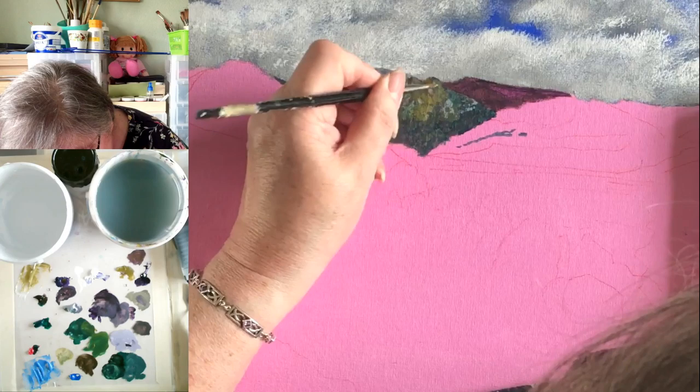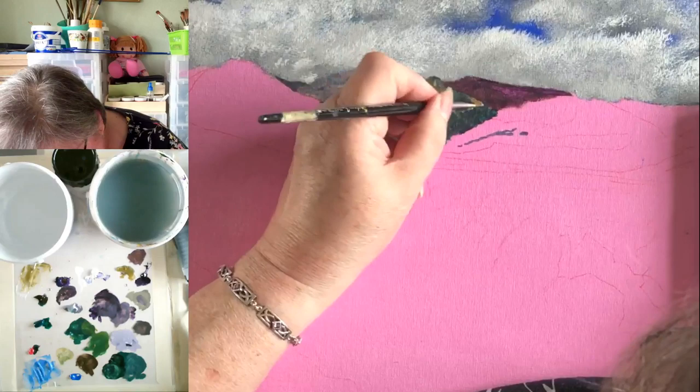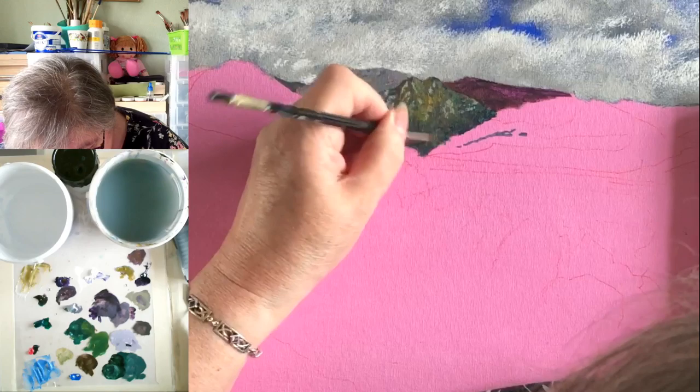So I'm not going to cover over all that bottom area because I quite like it the way it is. But I'm going to just go. I mean, don't stop putting the glaze on in a definite line, because it'll be obvious then.